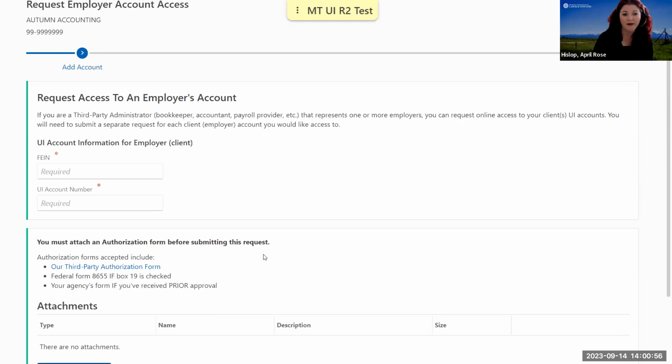Currently, if you have multiple web logons, it is a manual process for us. When we receive an authorization form, we have to add each of those clients individually, manually, to each of those web logons. I know we do have some accounting firms where you may have a home office, let's say in Helena, and then an office in Missoula, an office in Kalispell, an office in Great Falls. And so sometimes you don't always have the same clients, so you want different clients attached to different web logons.